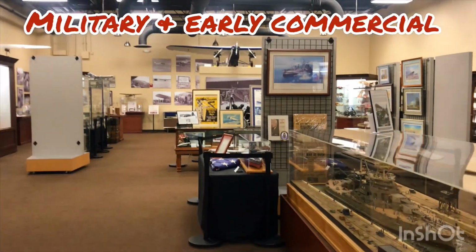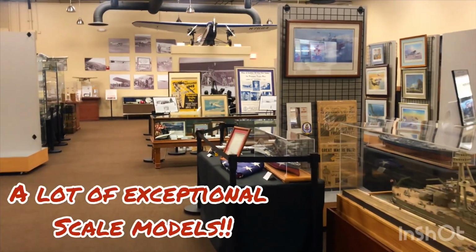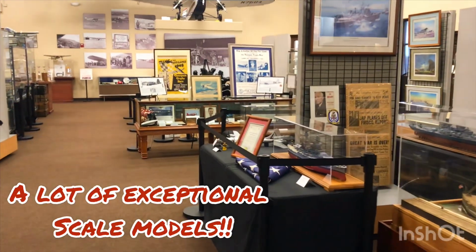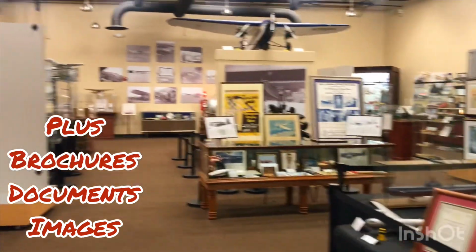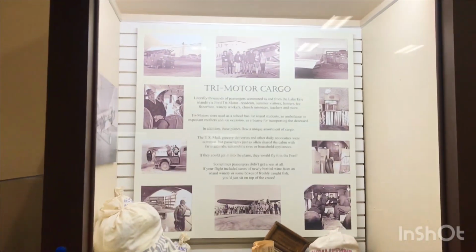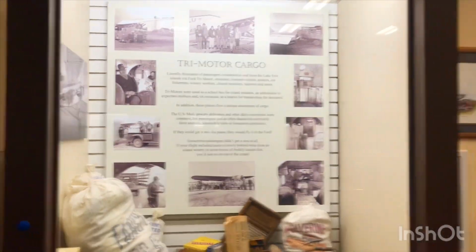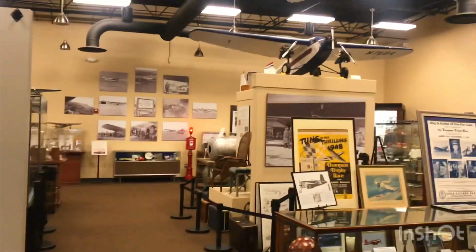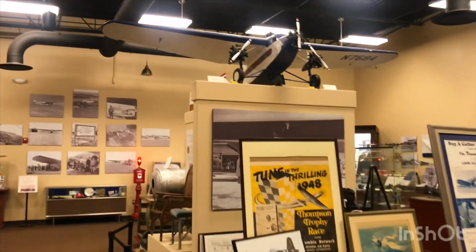A lot of airplane Americana. And the first room you walk into for Port Clinton, a lot of it is geared towards the TriMotors and the Port Clinton, Put-in-Bay Airlines. But Ford TriMotor was based out of this area for quite a while.